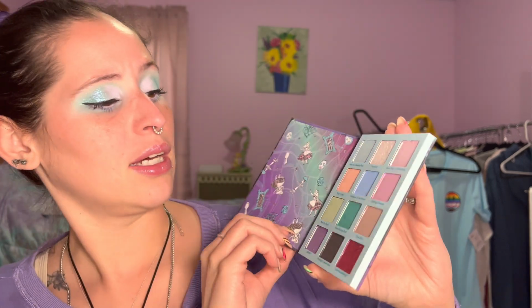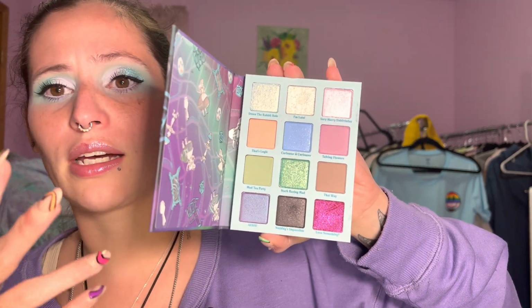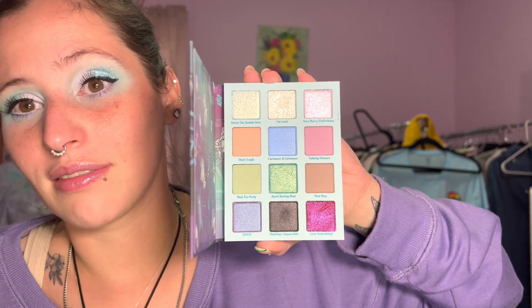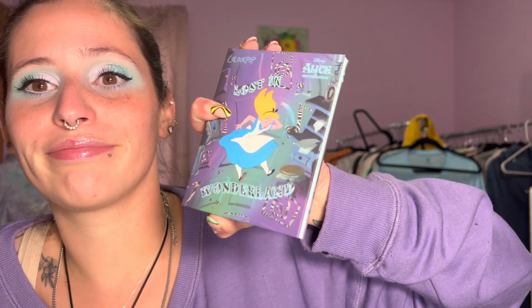I only used a few shades, and then I used a color stick that came with the collection. So again, I felt guilty about ranking it so high, but I just love this color story. It's so fun, and I love Disney. I'm a huge, huge, huge Disney fan. That's what got me in the first place. I wanted it because it was Disney, and then I also love the color story.